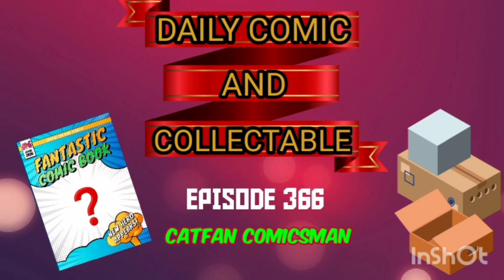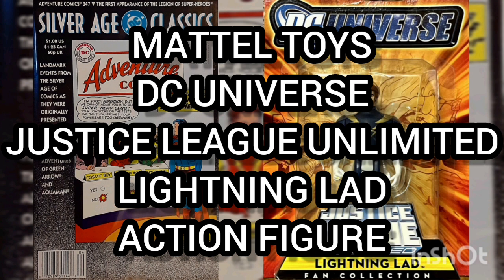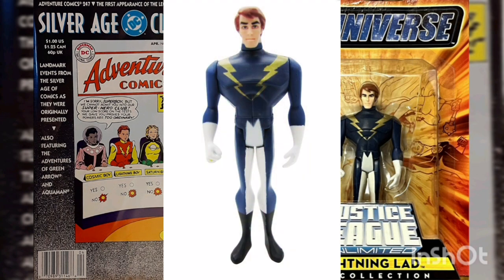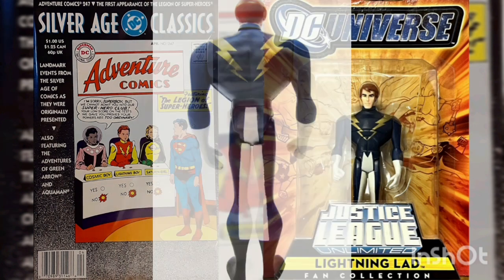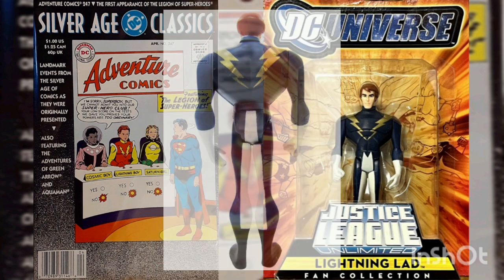Now today, the collectible of the day is the Mattel Toys DC Universe Justice League Unlimited Lightning Lad action figure. In the 31st century, Garth Ranzz is one of the founding members of the legendary Legion of Super-Heroes, a vast intergalactic team of teenage superheroes dedicated to advancing justice throughout the universe.